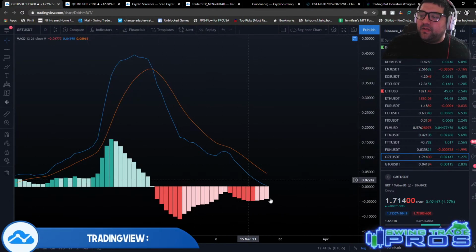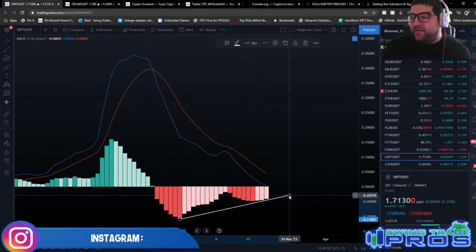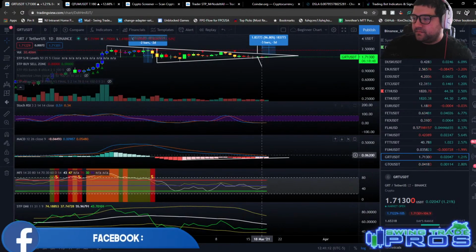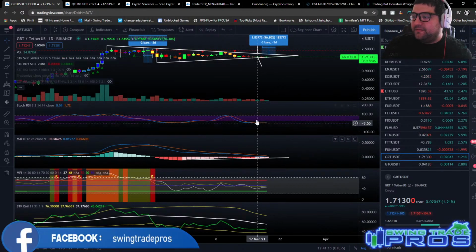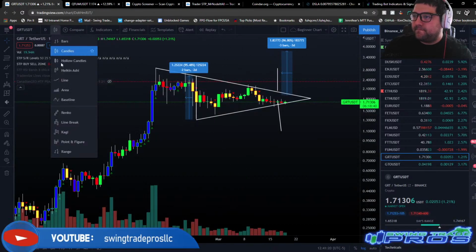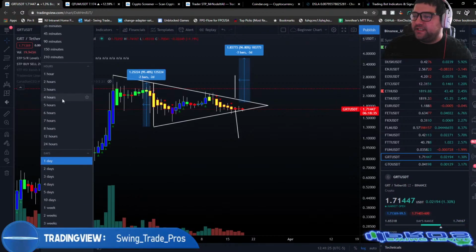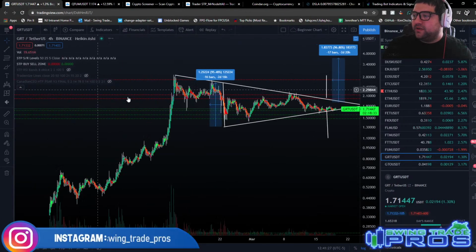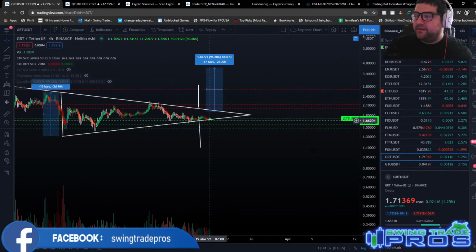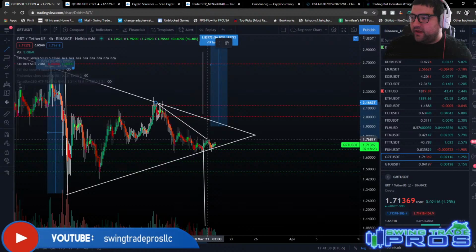We're making lower levels of negative momentum, but lower lows on price. That is a hidden divergence happening here. Not really hidden, actually. It's just regular divergence happening, right? Lower lows on price, but higher levels of negative momentum. We're holding these lows here, and you can see the volume is receding. The 4 hour is looking pretty nice. We're rounding a bottom there. All right, we can draw another trend line here.